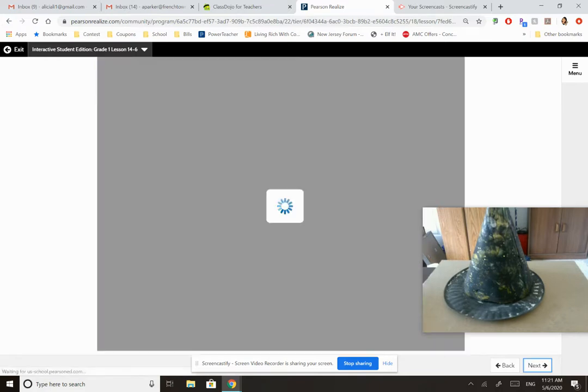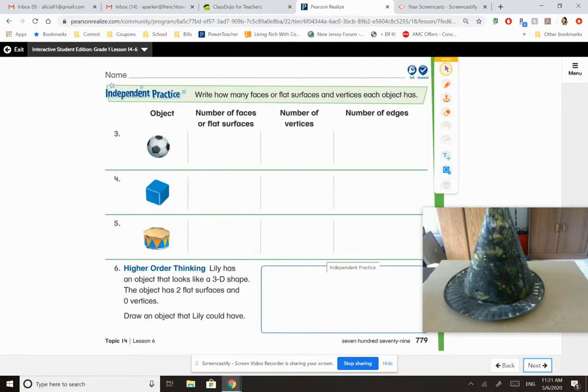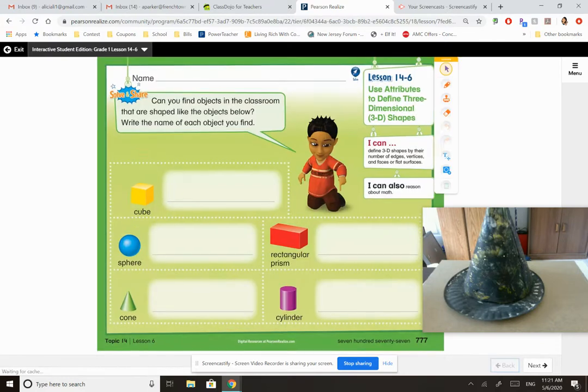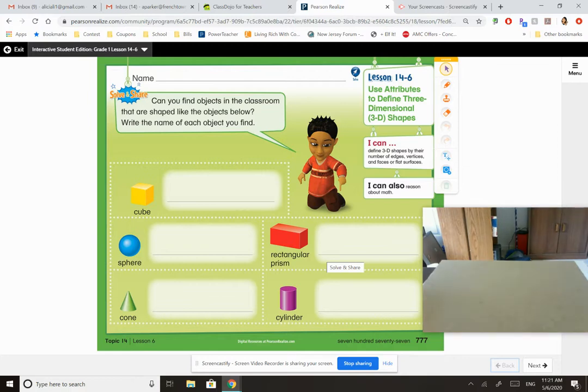All right, let's look at the next page. We'll go over some of the other shapes. You can write the same thing. You can look at the object and decide. I'm going to do them with you. Actually, I'm going to do the ones in the front, that way you can do the one inside by yourself. Okay? I'm going to try to be quick about this because I know I've been talking a lot.